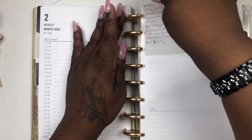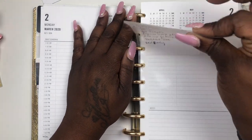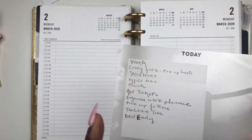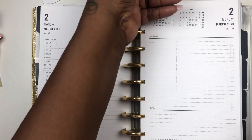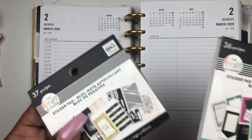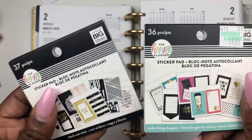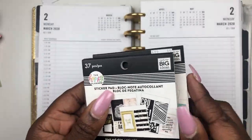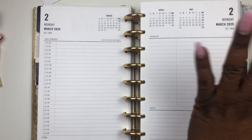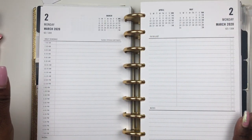So here I have my transparent sticky notes. I got these ones from Office Max. They have them this week, buy one, get one free. And I also have my two little handy dandy sticker books from the Happy Planner that I got from Hobby Lobby. And what I do is I keep them on my desk right here.